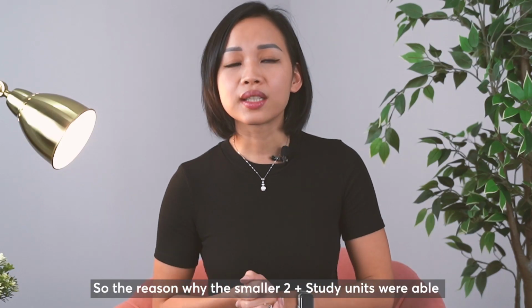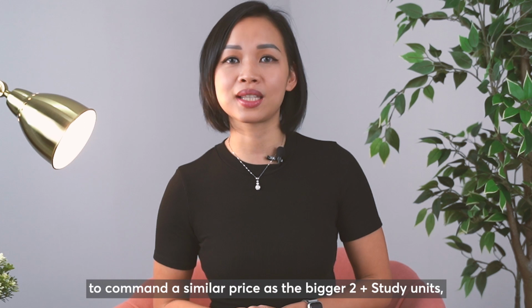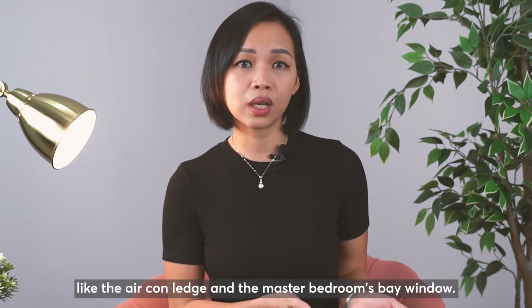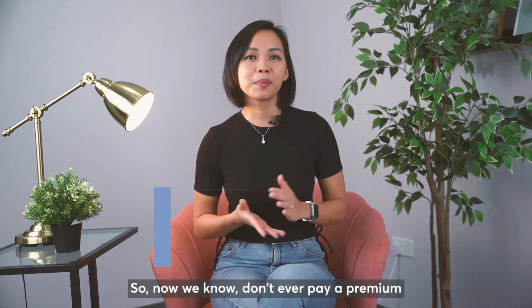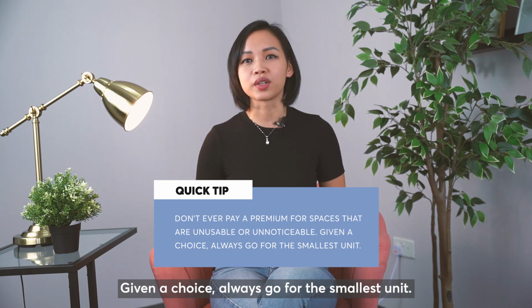So, the reason why the smallest 2 plus study units were able to command a similar price as the bigger 2 plus study units is because the difference in size lies with unusable space like the aircon ledge and the master bedroom's bay window. So now we know, don't ever pay a premium for spaces that are unusable or unnoticeable. Given a choice, always go for the smallest unit.